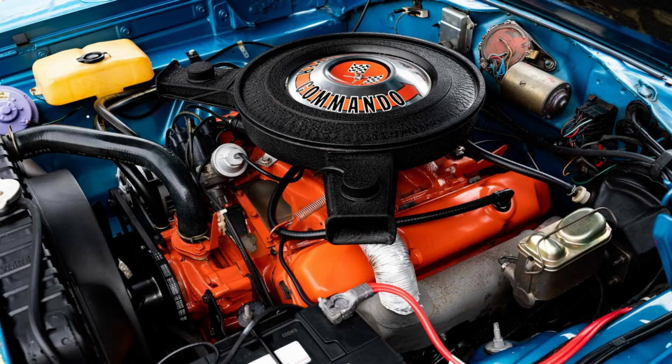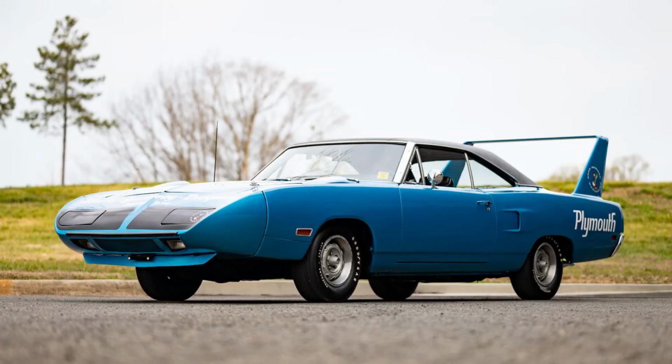But anyway, we sold it. We didn't really want to, but it was one of those deals where the guy was buying like 3 other cars and had to have the Superbird as one of them. So it was gone. It was the one that got away forever.